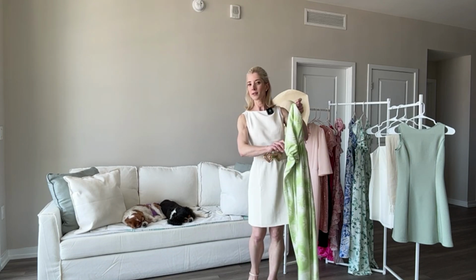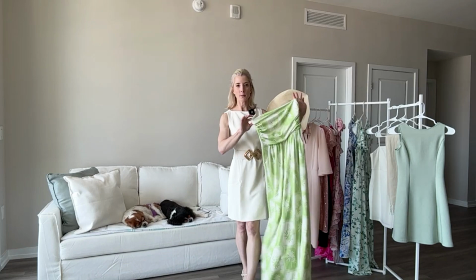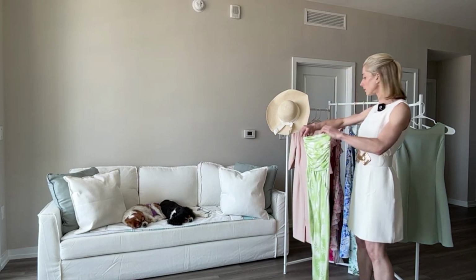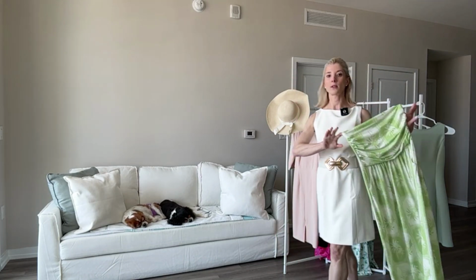Black tie in the summer, unless you're going to a hotel city wedding or something, you don't have to do some ball gown. All of these dresses are very interchangeable for daytime and going out, cocktail party, wedding guest, you name it, I got you covered.